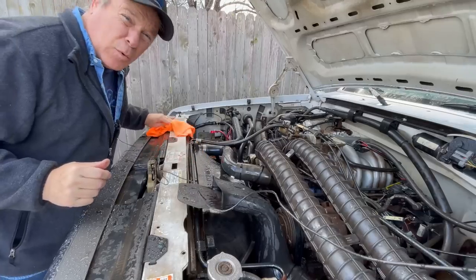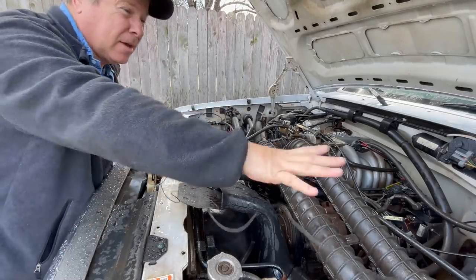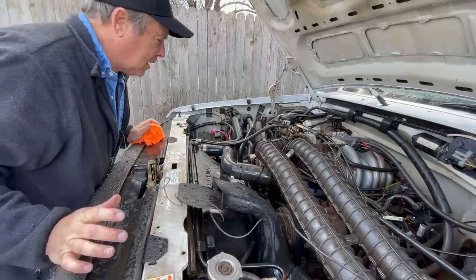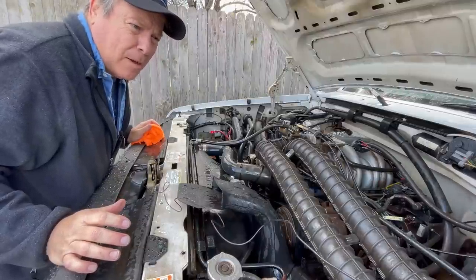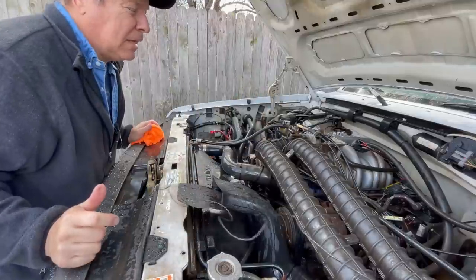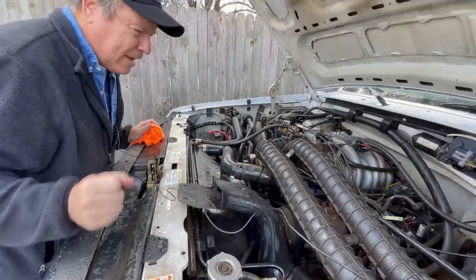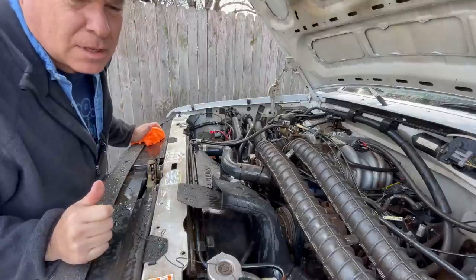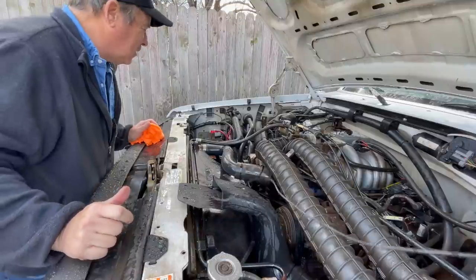All right, she got a little more wet than I wanted. That's okay, because we're not going to start her for a couple of days. We're just going to let this all dry. I realized that was a lot of water. It wasn't high pressure or anything, and I didn't point it at any electrical connectors. I just wanted to get the top layer of grime off, and I think it looks better.